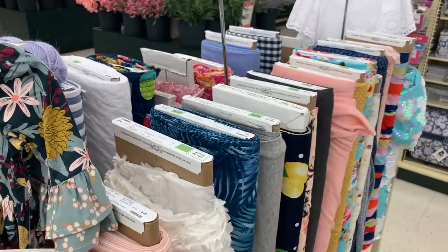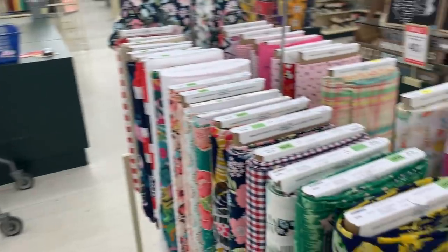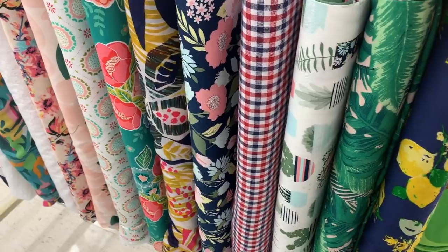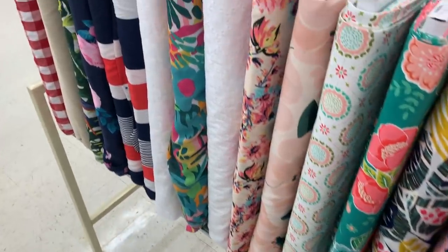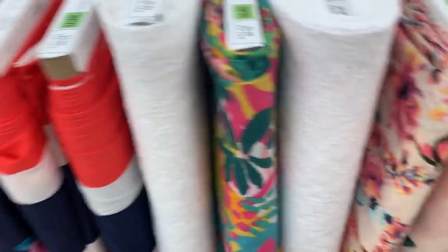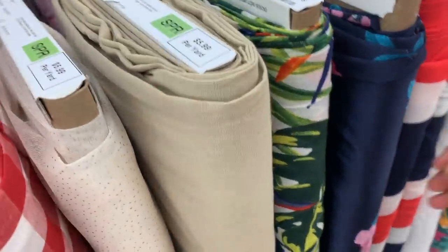Okay, so they actually have four racks. One, two, three, four of apparel fabric. The Charleston Joann only seemed to have maybe like one or two. So this is impressive. It is a lot of polyester, also, it's not organized. Like, all the lightweight, like, drapey stuff isn't together, and the cotton stuff together, or the eyelet, it's not like that. It's not even organized by color. I don't really know if it's organized at all. But there are some really, like, pretty prints.